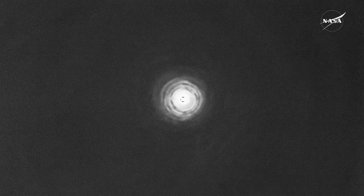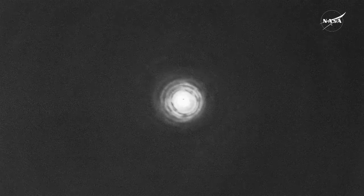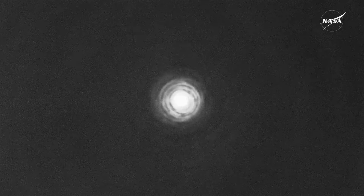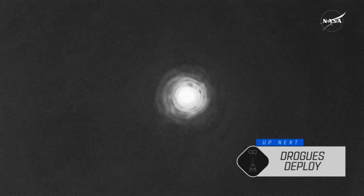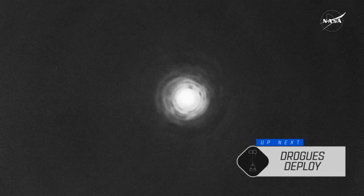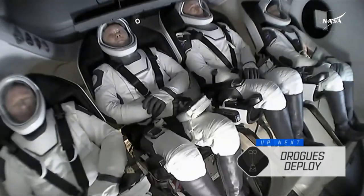We're about 2 minutes away from deployment of those drogue parachutes. Now the heat shield is continuing to work to slow the vehicle down. That entry period, the Dragon spacecraft went from orbital velocity, about 17,500 miles per hour, down to about 350 miles per hour. So that really gives you a sense of why that plasma builds up on the exterior of the capsule, thanks to the heat shield and the work that it does. Those drogue parachutes will slow it down from 350 to about 119 miles per hour.